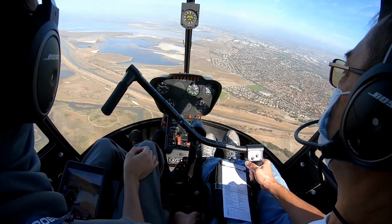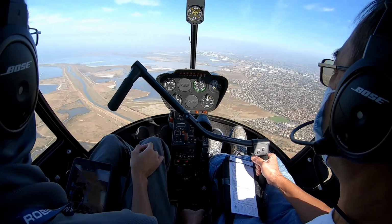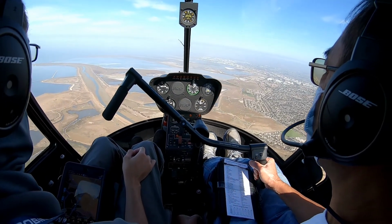Hayward, ground runway 28 left, taxi via Zulu, and just be advised Zulu 1 is closed. So if you'd like to depart full length, I'll have to cross you at Zulu.